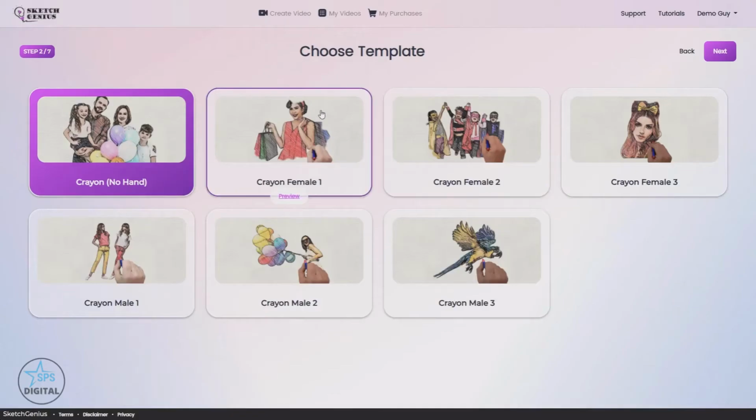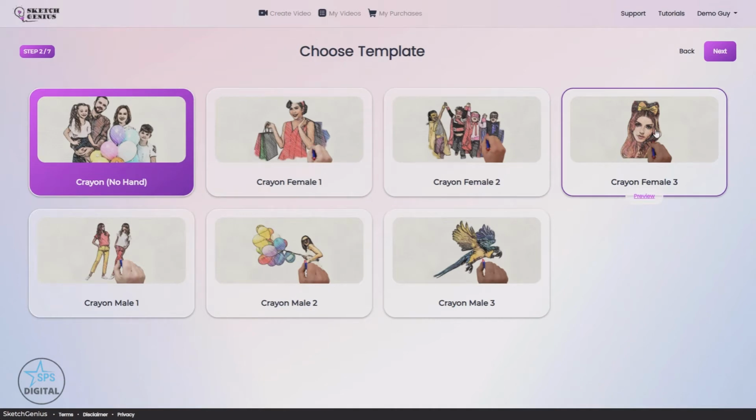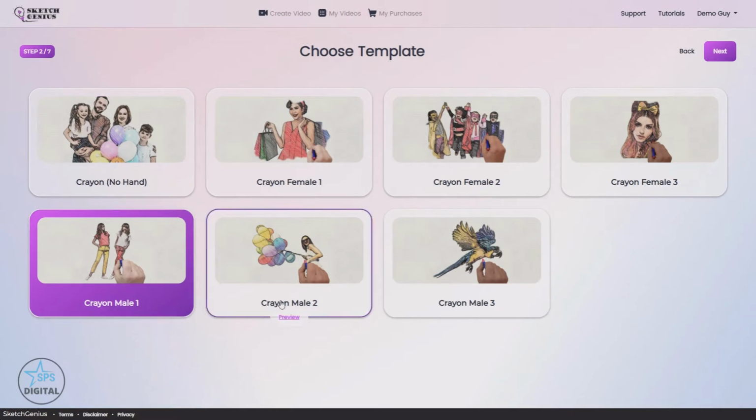See what that looks like. Then we have different skin colors separated into female and male. Let's choose this male 1.